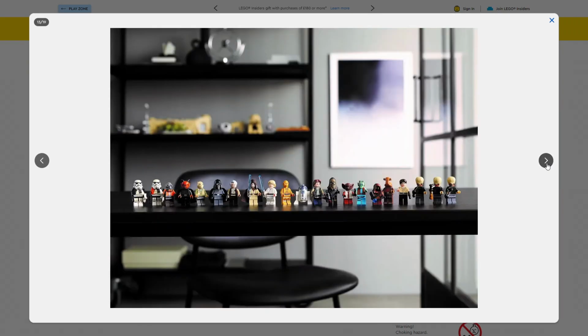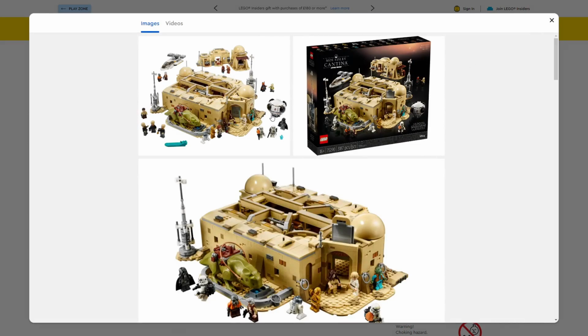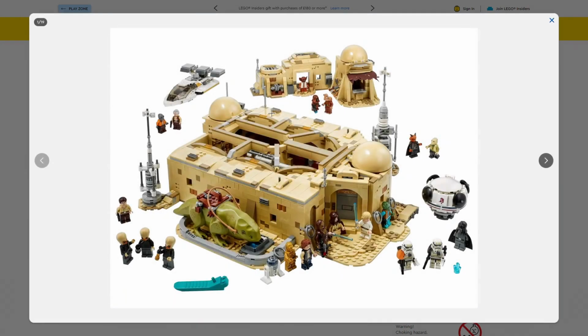So straight away, this is an amazing UCS set. It is incredible, super iconic. It is just beautiful. How can you not look at this set and not want it in your collection? So with this set, it is of course a massive, expensive set. So lots of people who are getting into the Lego investing hobby who don't have a massive budget, this is quite a difficult set to get hold of.